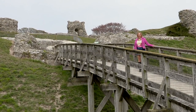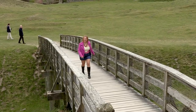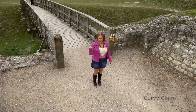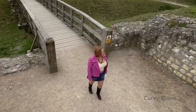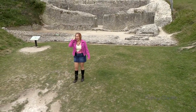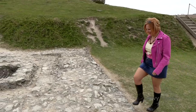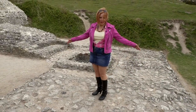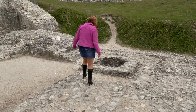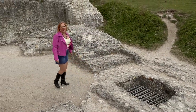This is so cool. I am now in, says the sign, Upper Walled Gatehouse. So, that is such a commanding view. Look at the thickness of these walls. This used to be an 11th century country house before it was fortified. And, well, they have a well. I won't look down there.